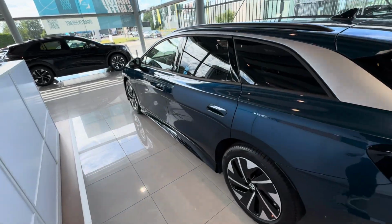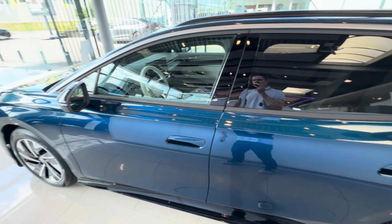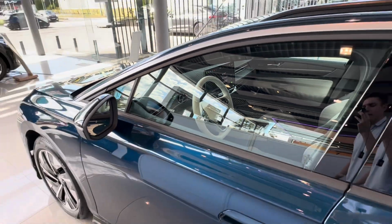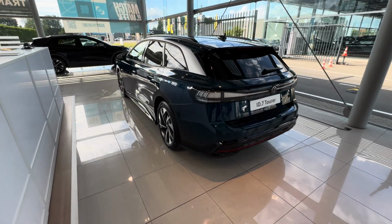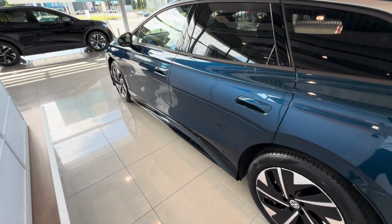Now let's dive a little bit into the specs first, and then afterwards we'll check out the back interior and obviously the front. And yes, very special, it has a wide steering wheel, so definitely watch until we get to the interior. Now let's dive into the specs of this ID.7, and it's very interesting because you have a lot of range with not that big of a battery. As standard, the ID.7 or the ID.7 Tourer come with a battery pack of 77 kilowatt hours.